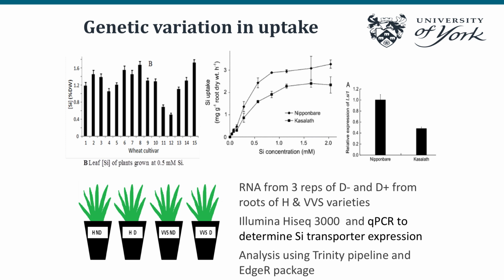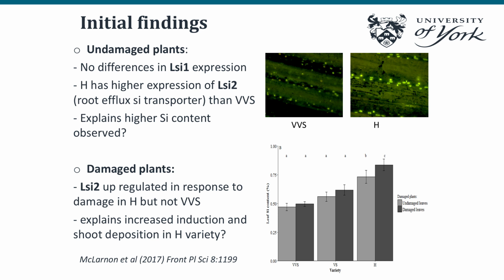But anyway, Emma took harsh varieties and very, very soft, not damaged and damaged, and took RNA samples from the roots and did all this amazing stuff, which you guys probably know more about than I do. You know, the Trinity pipeline and edgeR. Very technical. Anyway, to cut to the chase, here were the results. So in her undamaged plants, she's looking at the very, very soft and the harsh. She didn't see any differences in LSI1 expression between the varieties. She did see a slightly higher expression of LSI2, that's the root efflux transporter, remember, in the harsh variety.